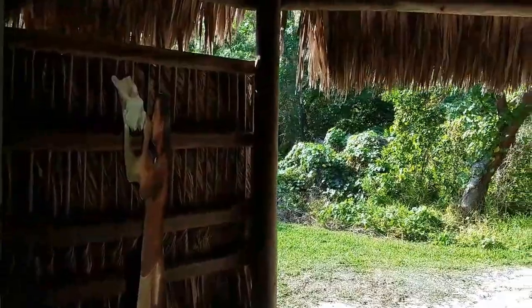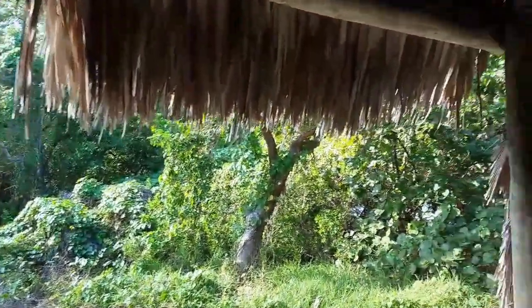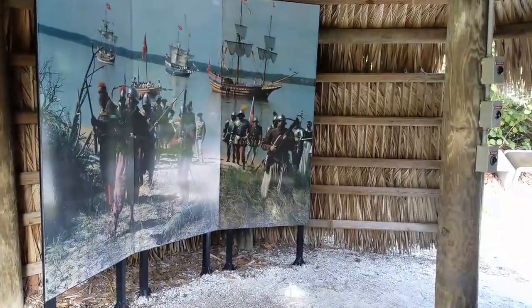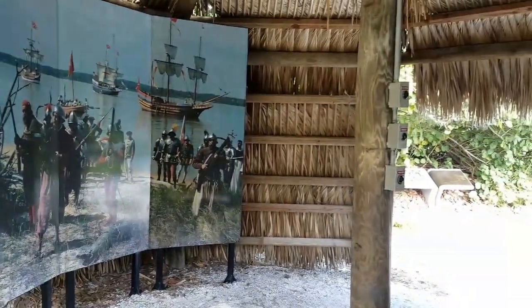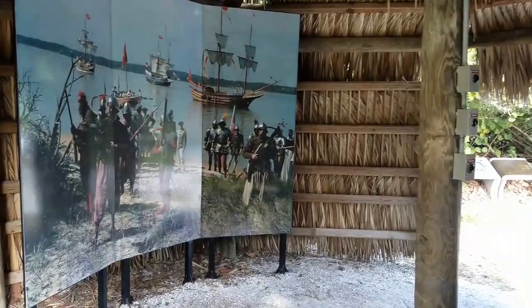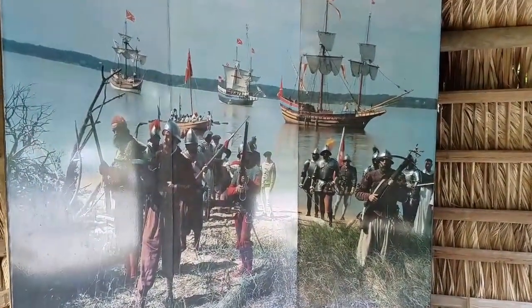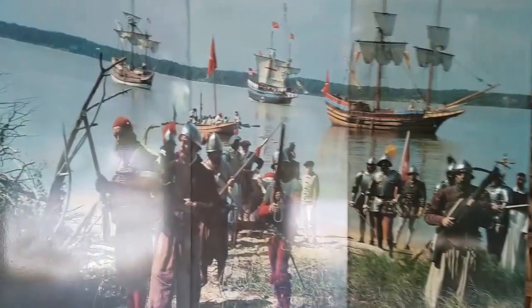This is the inside of what one of the grass huts may have looked like. They're quite big, quite spacious. The men would have come up and got in here and got in the shade and got out of the sun, maybe being treated by medical personnel. Back then, they're medical or spirit personnel. Could have been a place of meeting for eating.